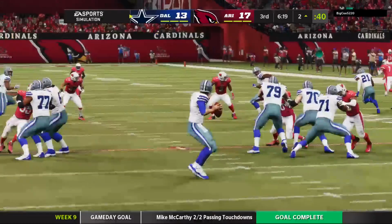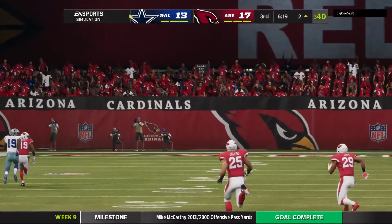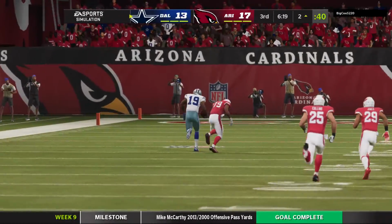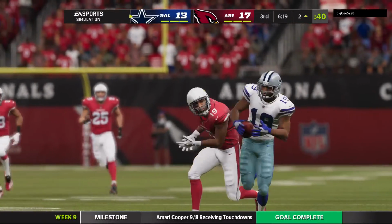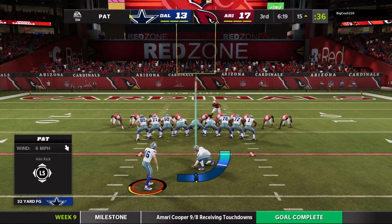And the Cowboys come right out of the locker room and score here in the opening minute of the third quarter. Solid response that time by a young quarterback. Last drive, interception. This drive, the touchdown pass.